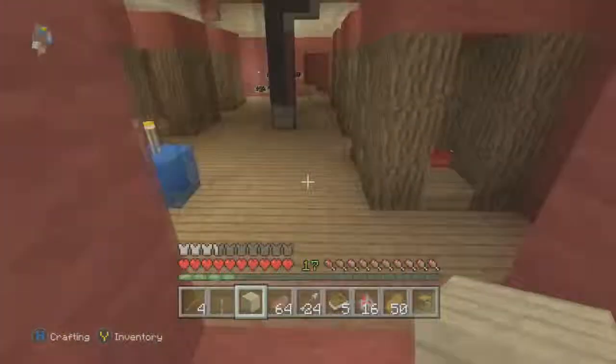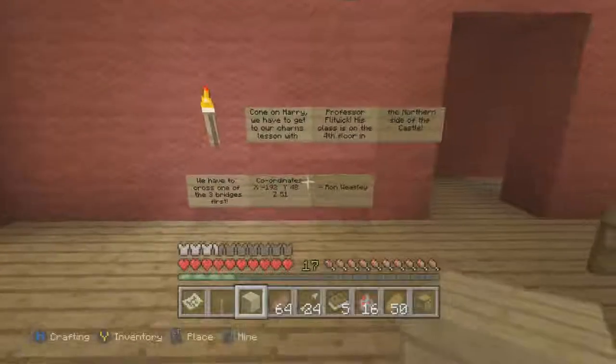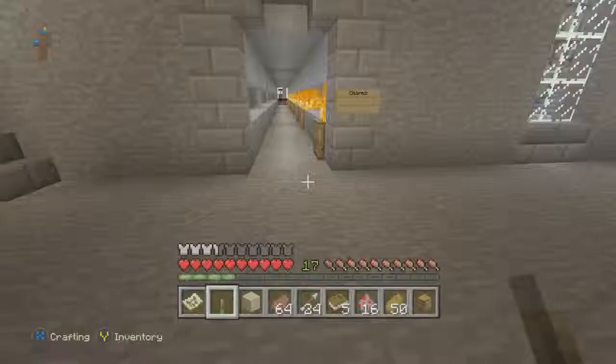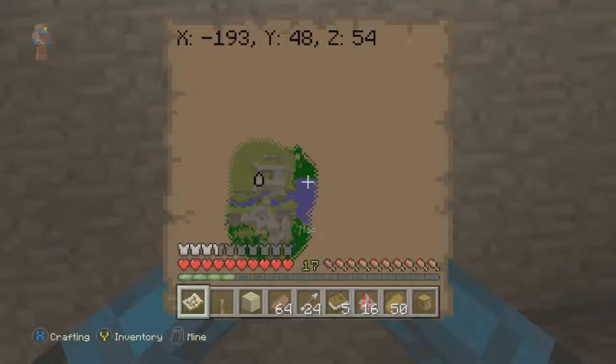I'm guessing it's already lesson start, so let's just go to Professor Flitwick's lesson already. It's on the fourth floor in the north side of the corridor. We have to cross one of the three bridges first, okay? Okay, so I found my way there by the power of flight because I was an idiot. I got the wrong Z. I put down a 1 instead of the other one.